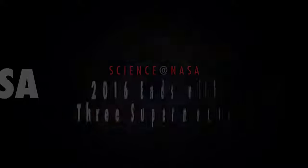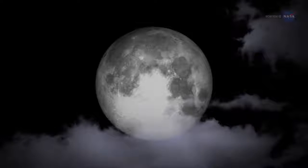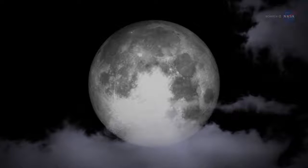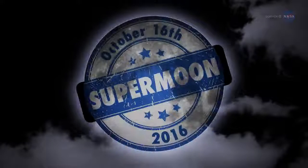2016 ends with 3 supermoons. Presented by Science at NASA. Step outside on October 16 and take a look at the moon. Not only will the moon be full, but on that day, the moon will be at its closest point to our planet as it orbits Earth. This makes the October full moon a supermoon.